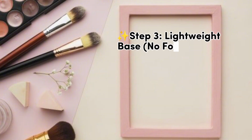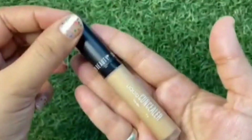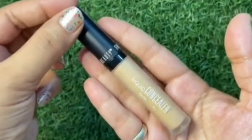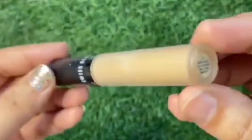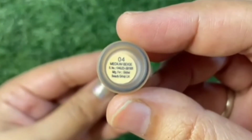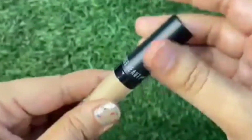Step 3. Lightweight base, no foundation. Now for base makeup, no foundation today. Instead, I'm using the Swiss Beauty Liquid Concealer, shade depending on your skin tone, only where needed. Under the eyes, around the nose, or on any blemishes. It blends like a dream and looks super natural. I warm it up with fingers for a seamless finish.